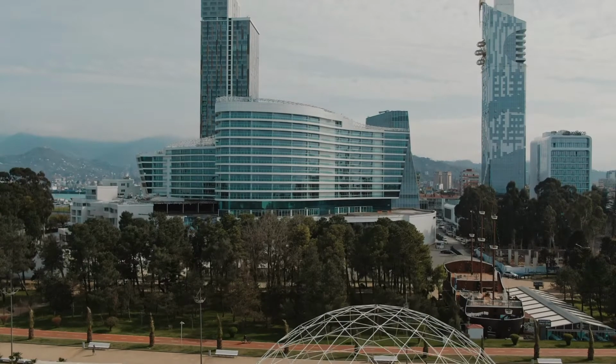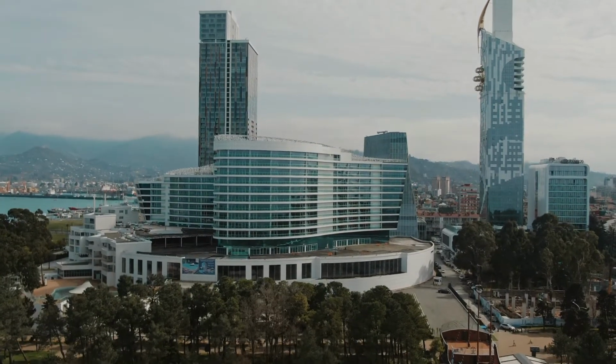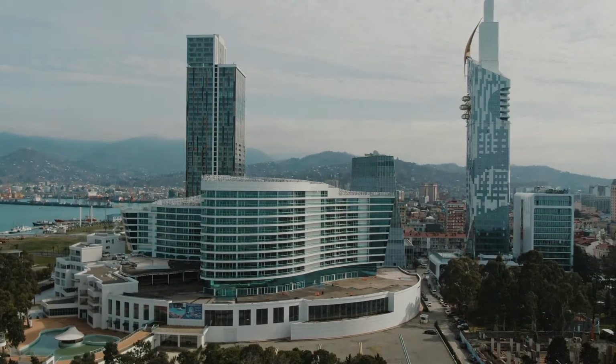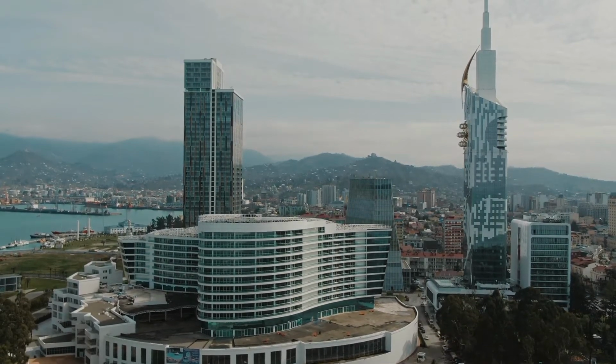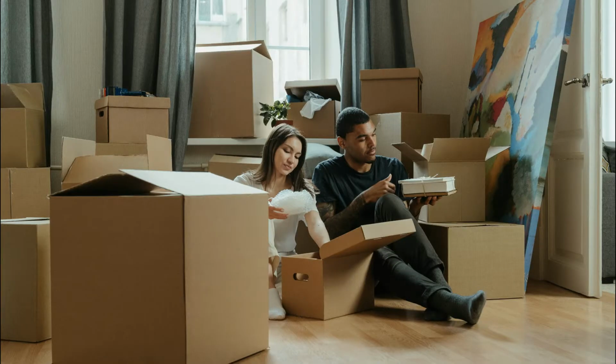For example, let's say your monthly take-home pay was $4,000, and your 3% raise means that you're now getting $4,120 a month. Put that extra $120 into your mortgage every month and you won't even miss the money since you're not used to having it. Number five, downsize.